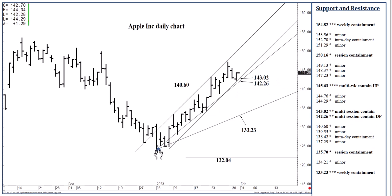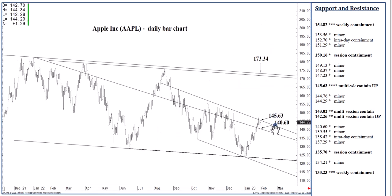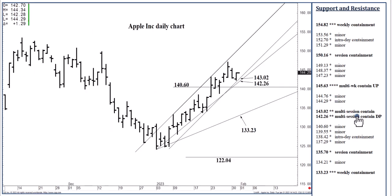You've got 142.26 as a rising, trend-defining one-third speed line projected off of this January low. You also have a 1-month channel bottom in the same vicinity at 143.02. So that zone is a good area to buy for the next few days up to 145.63. This is your 3 to 5 day swing trade above 142.26. Anticipate another test, possibly today, of 145.63. We could back off again from there back into this zone of 142.26 to 143.02.